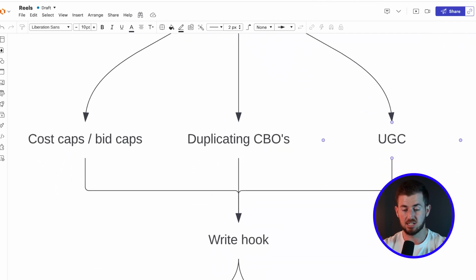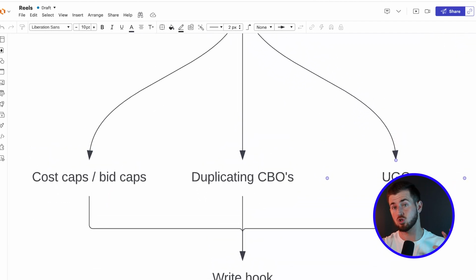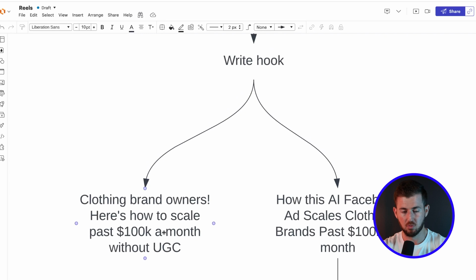So that way we can position ourselves as, hey, we have this new exciting thing that's different than these things you've already tried. So here's two examples of what we could do. Clothing brand owners, here's how to scale past $100,000 a month without UGC. So one way I'll call out something they've tried and failed with is by literally calling it out in the hook.